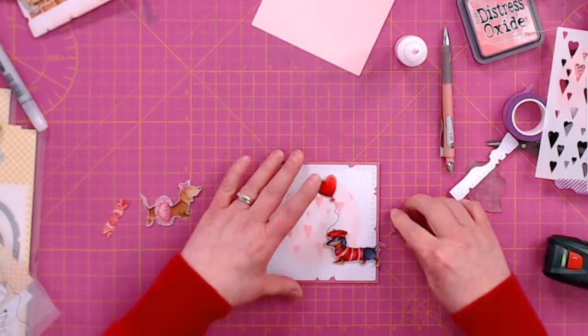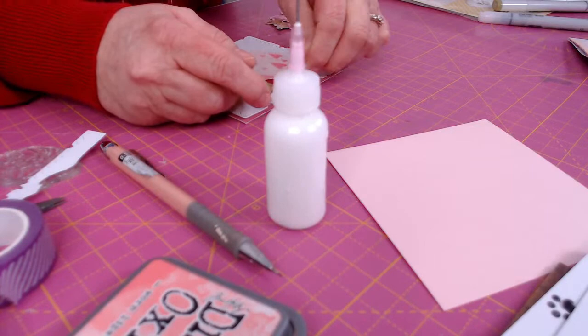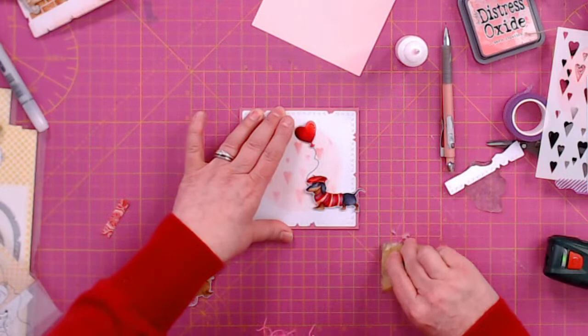Okay, and it is fantastic for taking off any adhesive residue, whether it be from glue dots, double-sided tape, anything. I couldn't be without mine. If you're wondering what Claire's using, it's this. It's the adhesive remover. It's like a piece of rubber, isn't it?